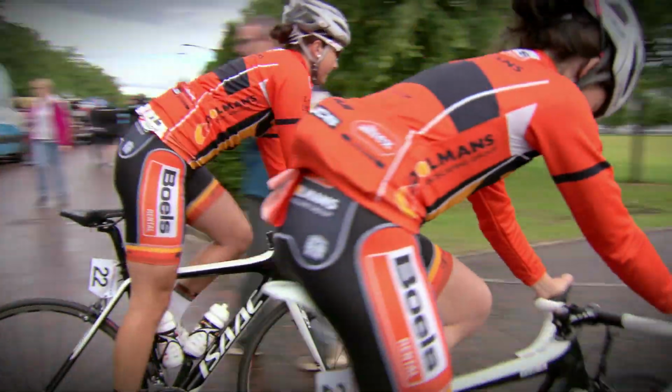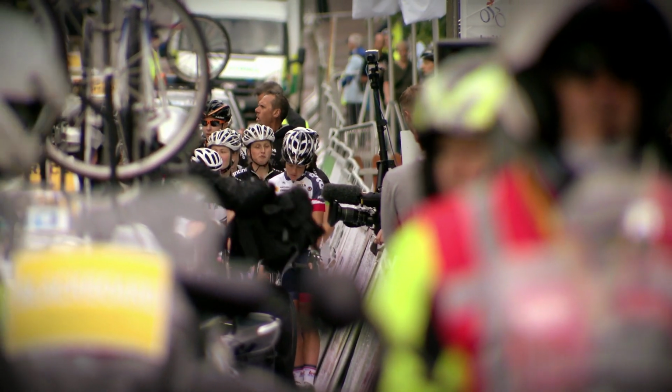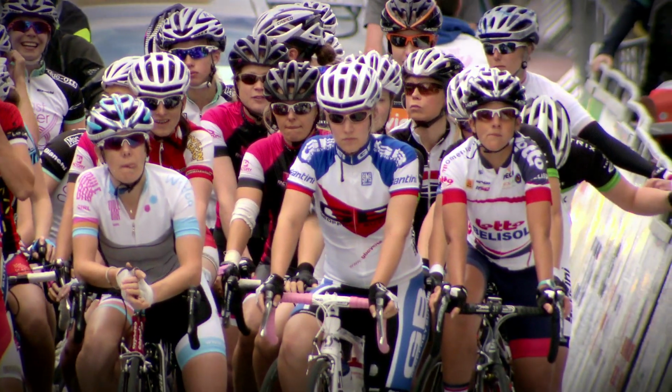The course is 14.2 kilometres around for one loop. Women will do it 8 times, the men will do it 13 times. Total distance, women 112 kilometres, and men 180 kilometres. If everything goes to plan, then this will be the course for the Commonwealth Games in 2014.